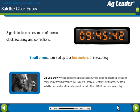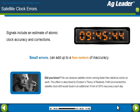Here's some bonus information about satellite clock drift and the theory of relativity. The Air Force is constantly transmitting correction data to the GPS satellites to correct for this effect.